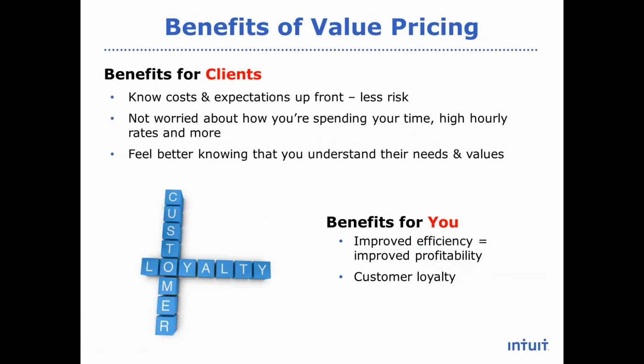It's not all just about us, but the clients like it when we move to value pricing. Some people call it fixed fees. You can call it whatever you want, but the client then knows what the cost and the expectations are up front. They don't worry then about how you're spending your time or, oh, my goodness, she's charging me $85 an hour or $100 an hour. That's outrageous. When they're paying $500 a month, they don't worry about those things. They also feel better because they know that you understand their needs and their values. So it helps us to develop better customer loyalty, actually.